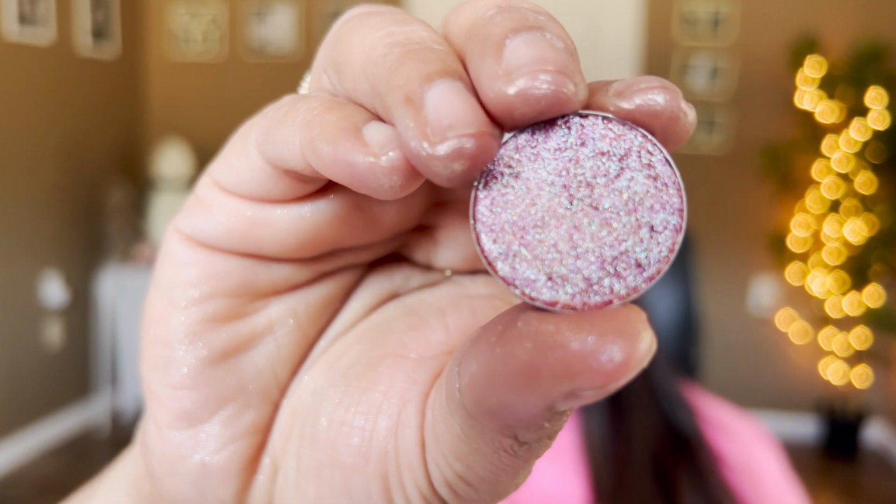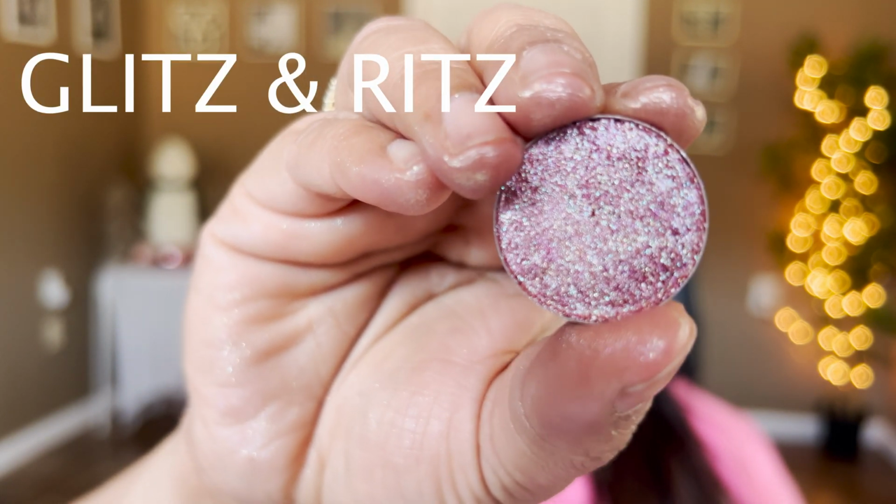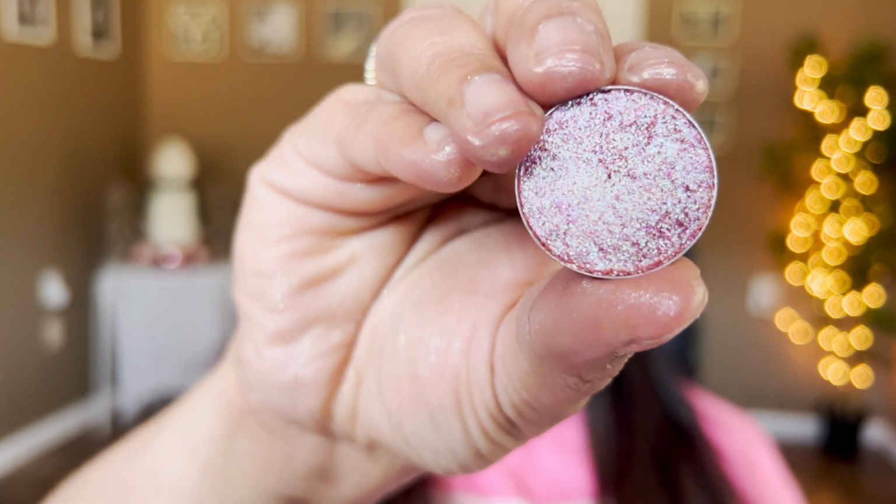This I'm very excited for, very excited for. I feel like this is my kind of shade, especially even for everyday, I wear these kinds of shades a lot. And this shade is called Glitz and Red, and this is defined as a sparkly purple shade with shifts of red and orange. I would say, to my eye, it's more like a purpley pink shade with a ton of green particles running throughout it. Let's swatch it and see, because this definitely looks interesting.